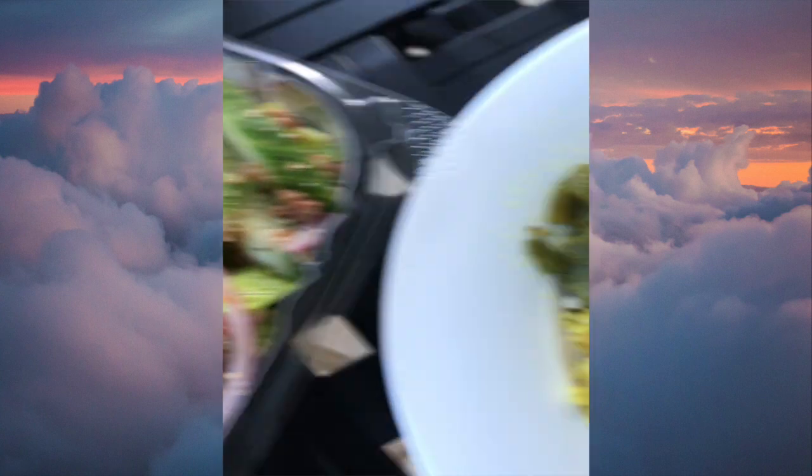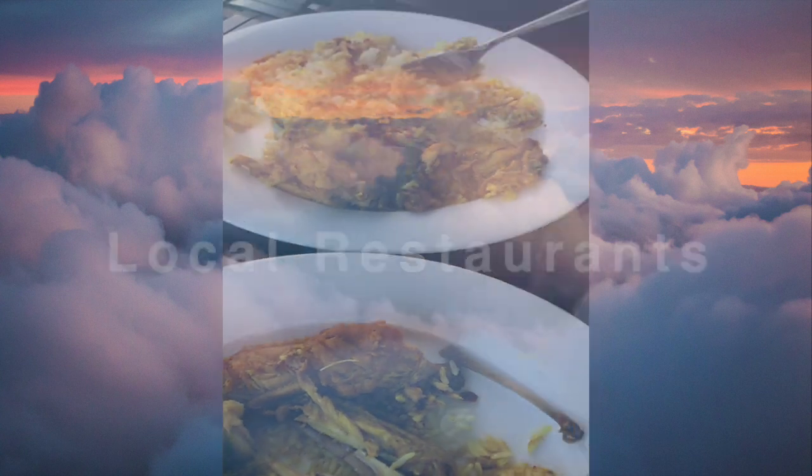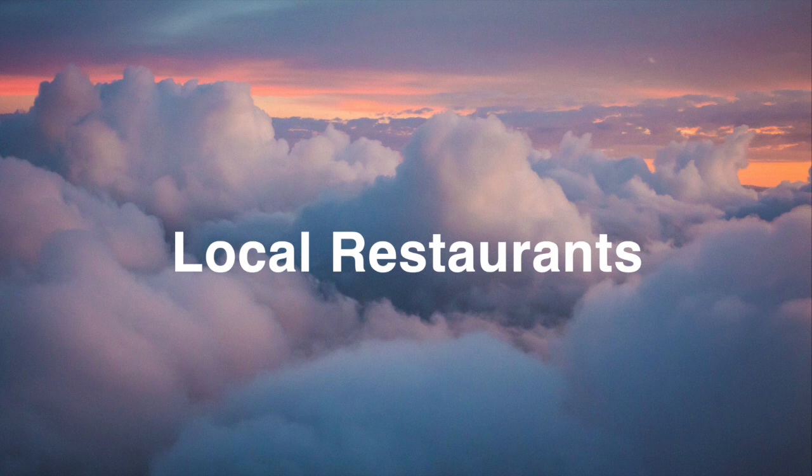day they had something different, whether it's lasagna, whether it's pork chops. They had a lot of good options at Grace Bay, and it was about $10 to $15 per person. It would last us lunch and dinner if we wanted it to. And then we have local restaurants here.